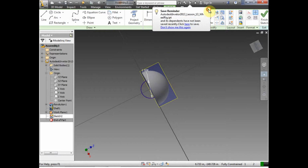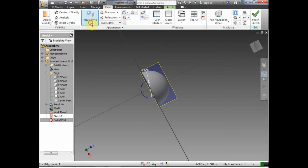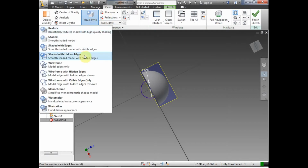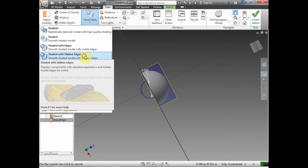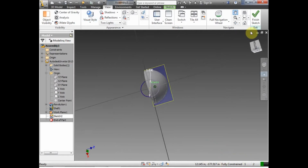Now, one thing that will really help us out here is changing the view options. So let's go to view. We're going to go to visual style, and we're going to change to shaded with hidden edges. Okay, so this lets us see through the objects and still have the shading there to help us. I think it's a good mix.